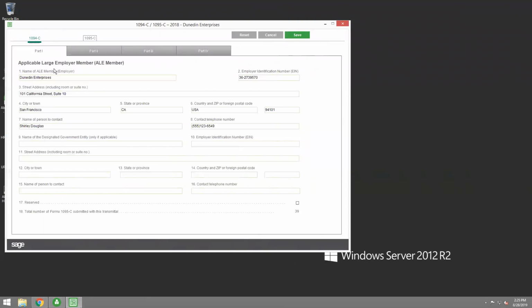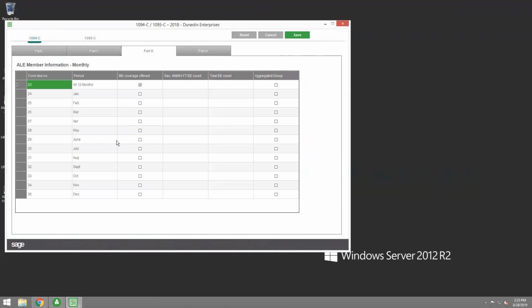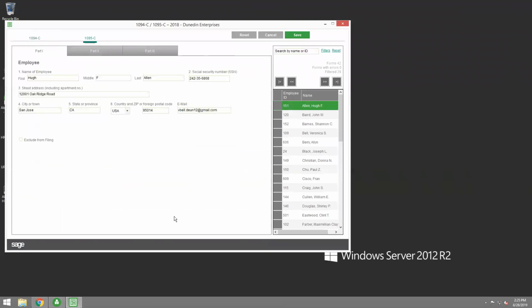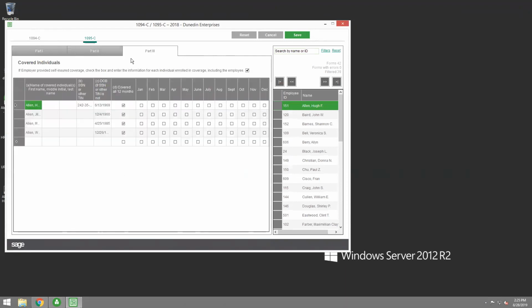which is the applicable large employer member, the ALE membership. Some of the details are already populated. You have the Part 2 information. There's also the Part 3. Again, all employer fields. And then if I jump over to the 1095C, I now have all of the detailed records on my employees. So the Part 1, demographic data. Part 2, which is the employee offer and coverage. And the Part 3, which is the covered individuals.